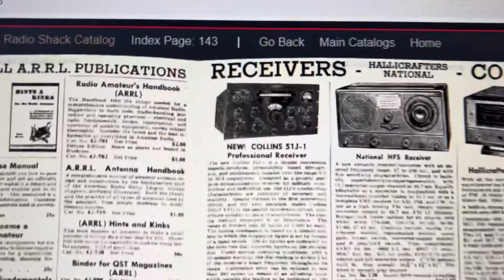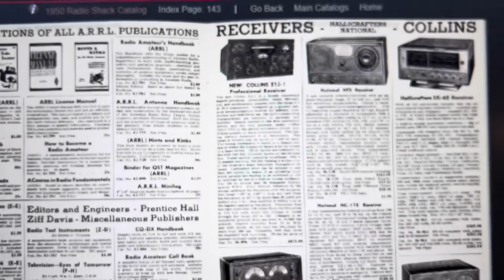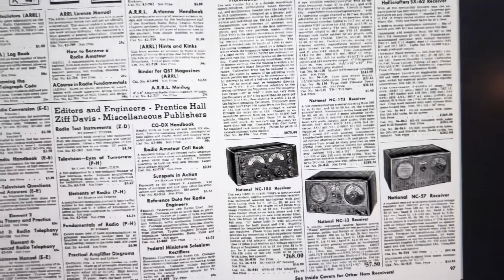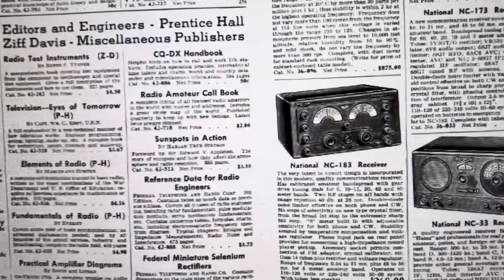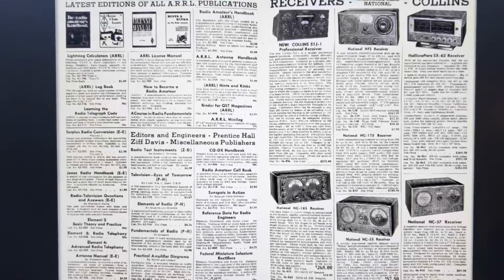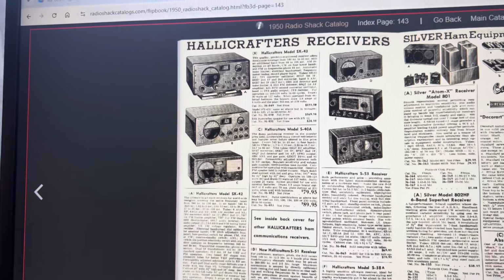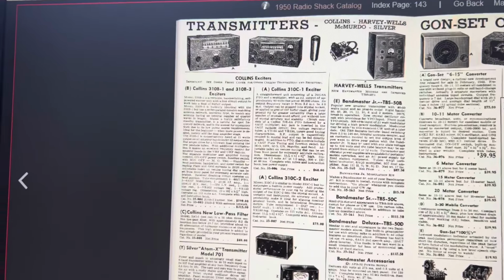Here we have a classic Collins 51J1. This is 1950. That thing sold for $875. That was probably, I don't know, thousands of dollars in today's money. Here's a National NC-183. I mean, this is where you would buy your ham gear. There was no DX Engineering or any of that. I don't know what kind of dealers, maybe Burghardt's out in Watertown, South Dakota, but this is really cool stuff.